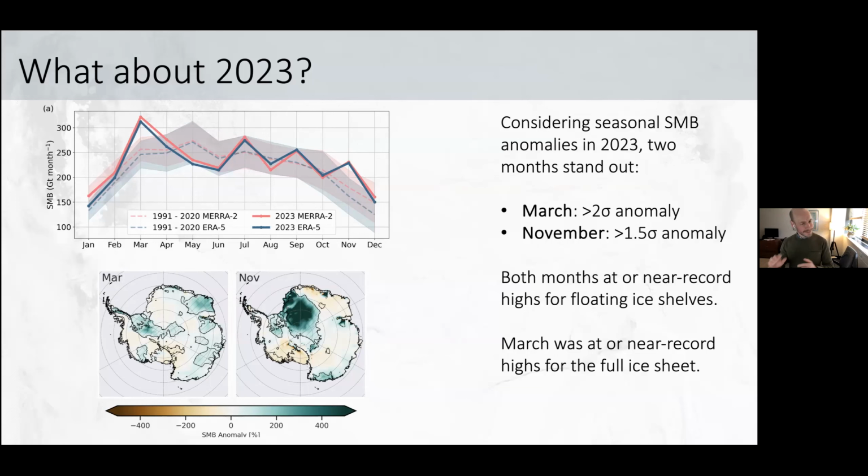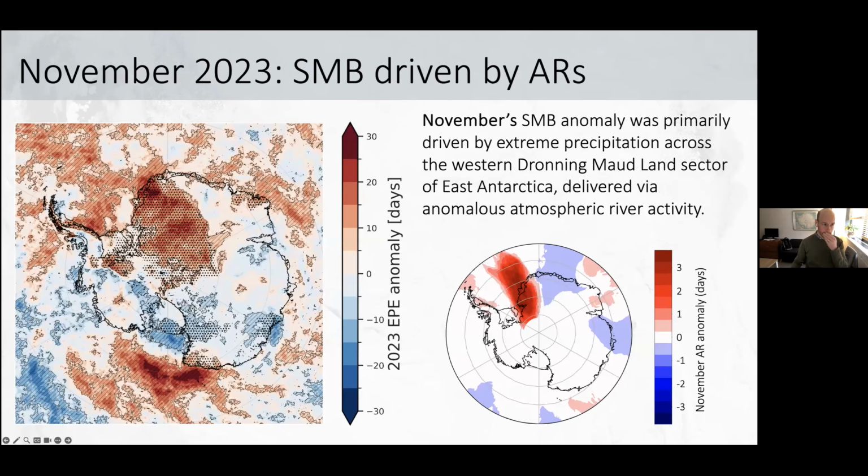And so this is kind of interesting because if you look at these plots, right, March doesn't look all that anomalous, but if you look at November here, right, there's a really strong positive surface mass balance in this kind of western Dronning Maud Land area over the Wilkes sector. March, on the other hand, is more widely distributed. So there's kind of different things going on in these different months.